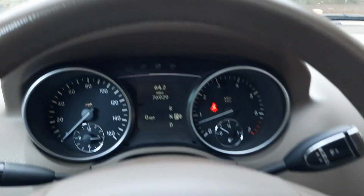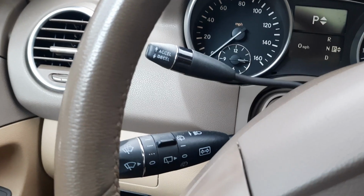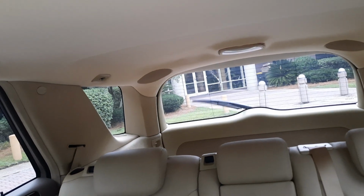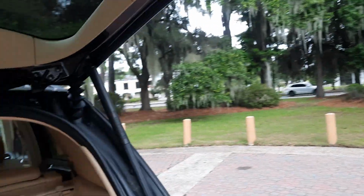Wipers. Check. Check your horn. Horn check. Gear engagement. Check. All right, what else? I guess that's the rear wiper. There we go. Man, my hands are dirty. Okay, rear wiper, check. And you can open the rear hatch from inside. There it goes. Lights come on because the rear hatch is open. All right, we're gonna go close that because I like my AC. And it's also starting to drizzle.